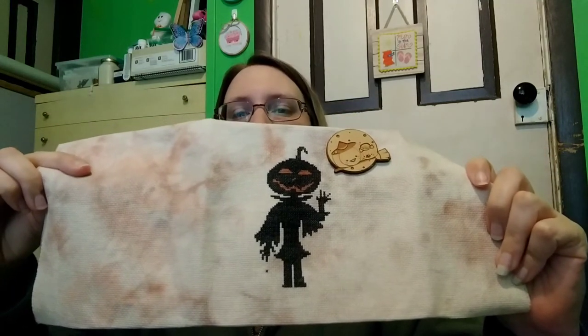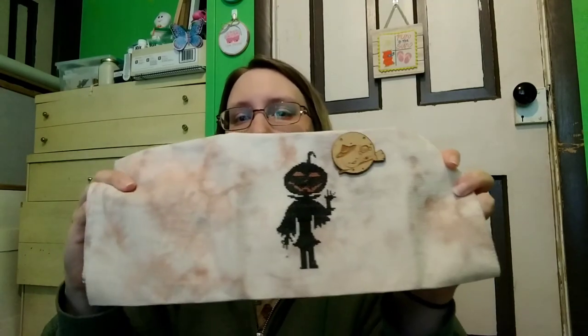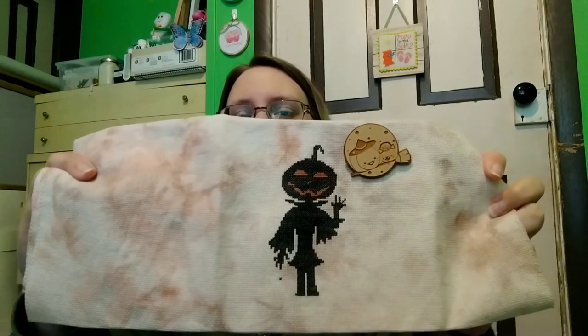This one is a really relaxing one to stitch because this is 18 count Aida that I hand dyed, and I'm only using one strand of thread. So no railroading or anything like that. So it's really relaxing. I had really hoped to have this one done by Halloween. I don't think that's gonna happen, but you never know.